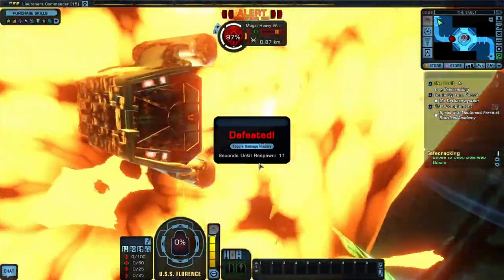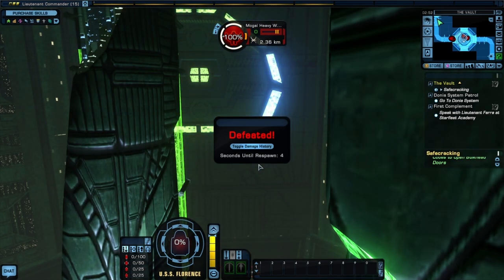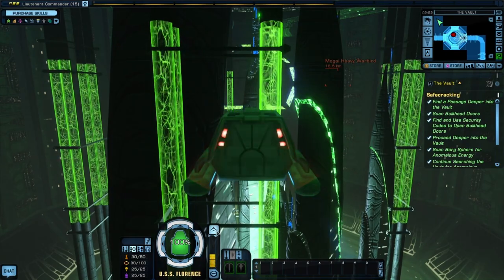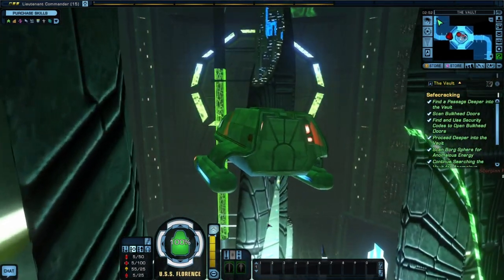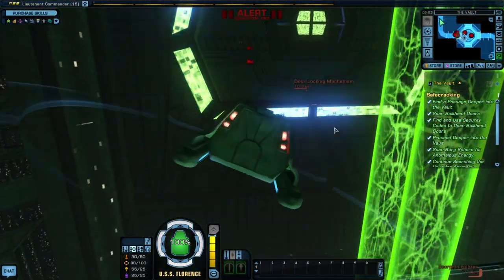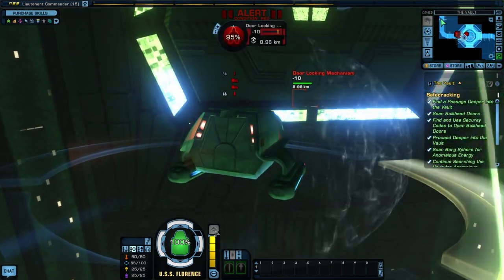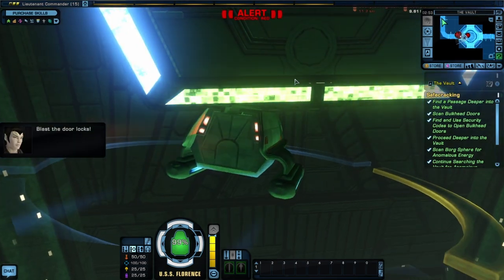That was a mistake. So we've lost two shuttlecraft. Still, if this was Voyager, that wouldn't be a problem, would it? We have unlimited shuttlecraft. Will it just let us out if we go over here? This fight seems a bit one-sided to me. Ah, door locking mechanism. Come on, get closer. It's disappeared. Blast the door locks.